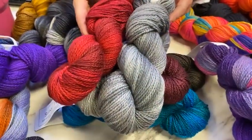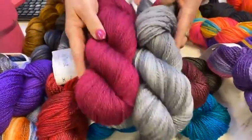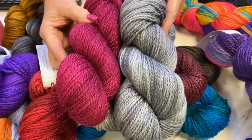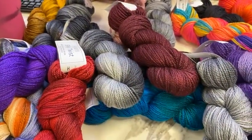H7 with 2247. Or if you're like me, ooh, look at that one. 348. 348 with 2247. I love the fold up on the brim, so it's nice and warm. Oh my gosh.